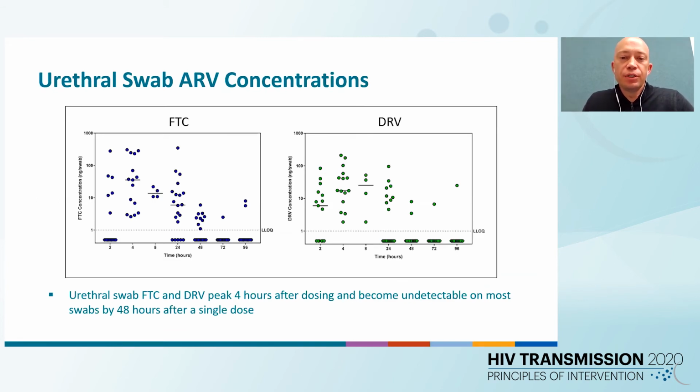Urethral swab FTC concentrations in blue and DRV concentrations in green peaked 4 hours after dosing and became undetectable on most swabs within 48 hours after dosing.